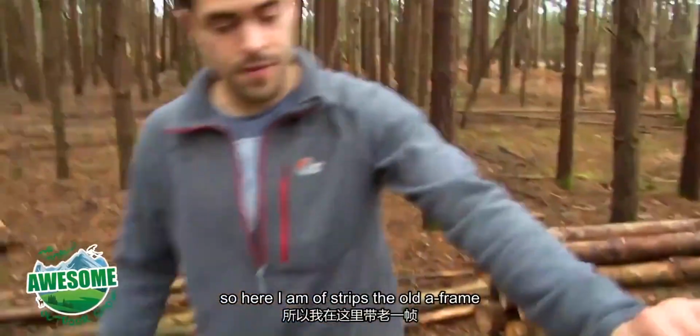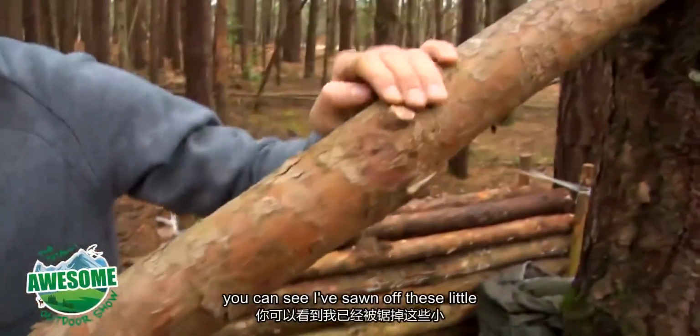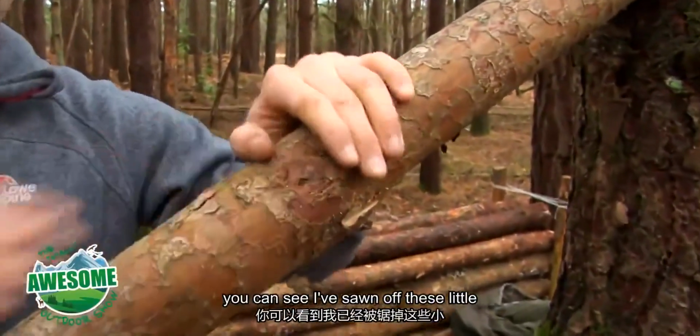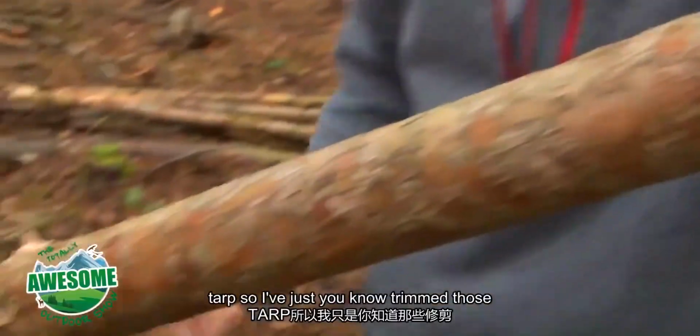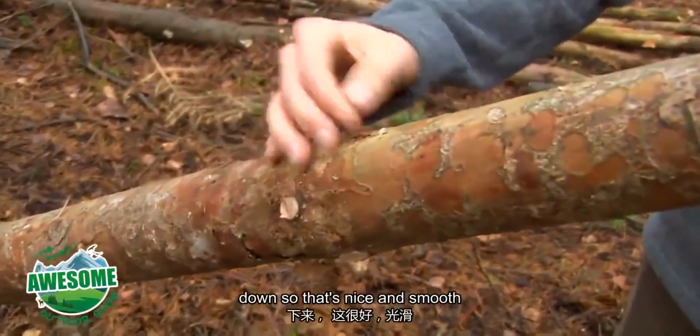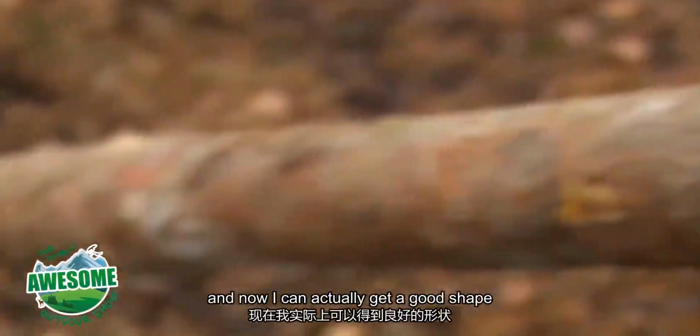So here I am, I've stripped the old A-frame down, I've got my ridge line here, and as you can see, I've sawn off these little protruding bits really, because they will pierce through the tarp. It's only a cheap tarp, so I've just trimmed those down so it's nice and smooth. And now I can actually get a good shape with that tarp all in.